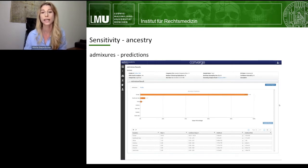So the software uses a data set that includes genotype frequencies and population data for 145 SNPs out of 165. And the method that Converge is using is called the bootstrapping method. So a random set of sequenced SNPs is analyzed multiple times, and an average result of all of those replications is presented in the end.